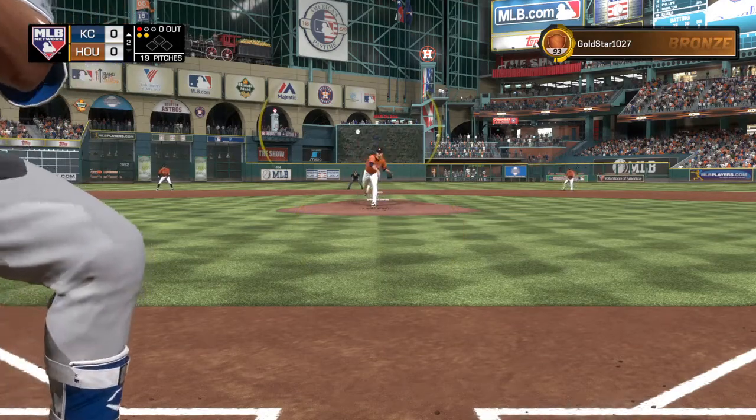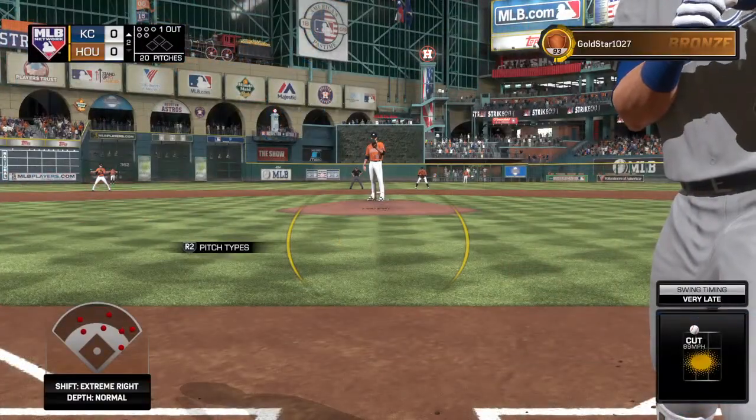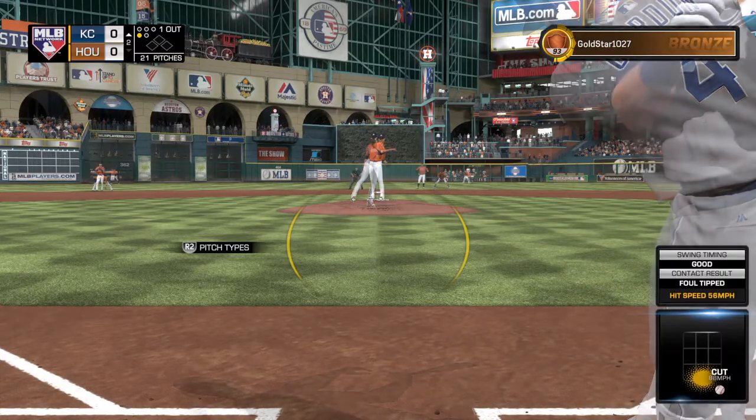That's a nice job of staying alive. A two-strike breaking ball just out of the zone. He was able to put enough on it to get another pitch. So it was a strikeout swinging. Salvador Perez goes down to become the first out here in the second inning.